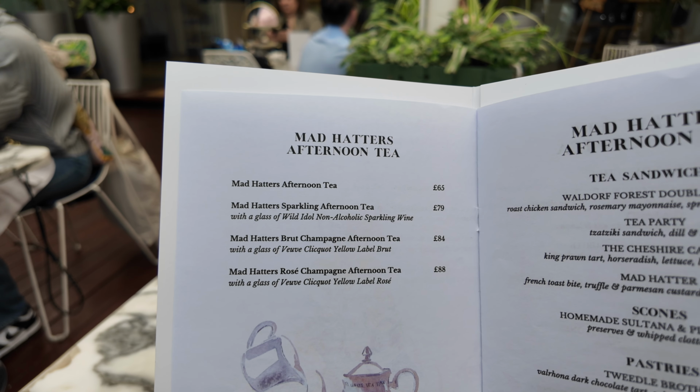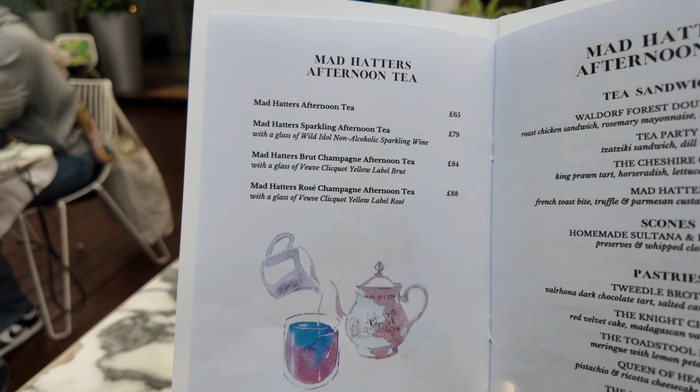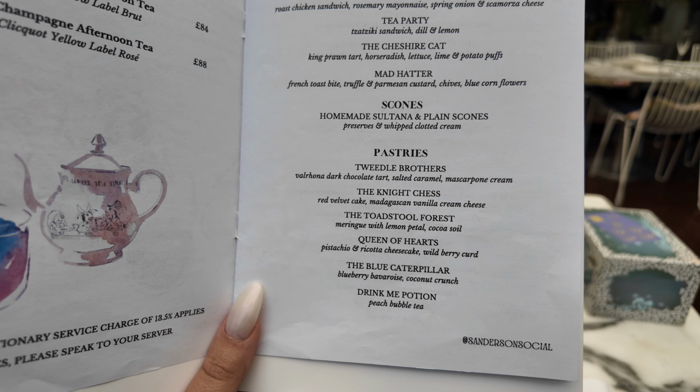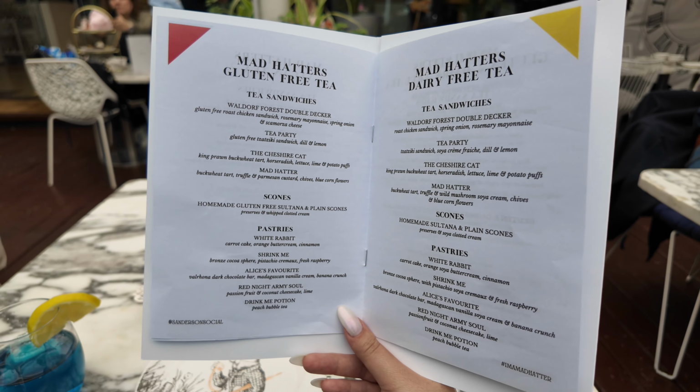I've got the menu here as well, which I've been looking through, and they have so many options for you guys. They have a regular afternoon tea, they've got veggie, vegan, gluten-free, dairy-free. They've even got one that is gluten and dairy-free, so you're definitely going to be accommodated for here.